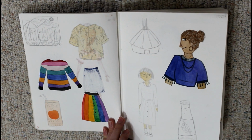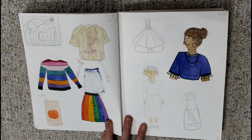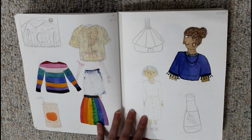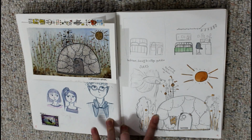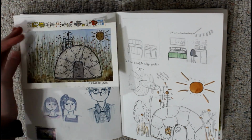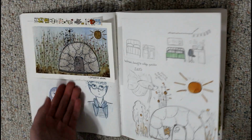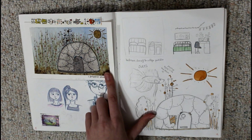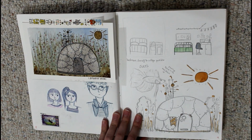These are unfinished. Usually I want to finish everything that I put in my sketchbook, but I did less of that with this one, and I think it really helped instead of wasting time on things that I knew weren't going to turn out how I wanted them to be. This is a little sketch of a house I did, and then later I drew it on a little sheet of watercolor paper. This is the Arteza watercolor paper that I reviewed in a video a while ago.